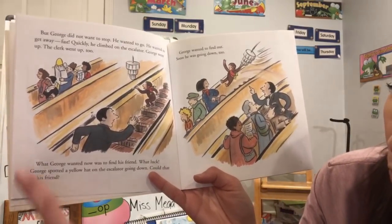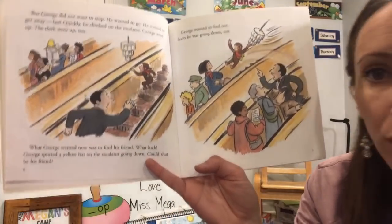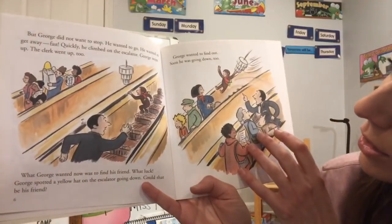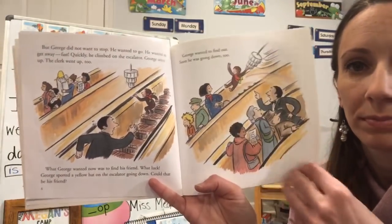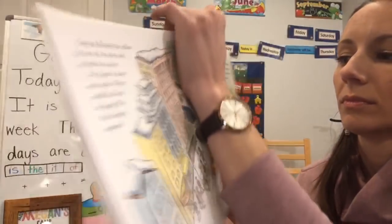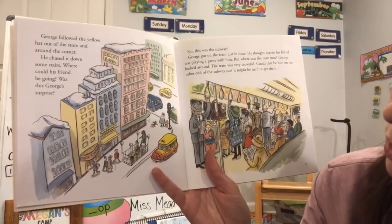What luck! George spotted a yellow hat on the escalator going down. Could that be his friend? George wanted to find out. Soon, he was going down, too. George followed the yellow hat out of the store and around the corner.